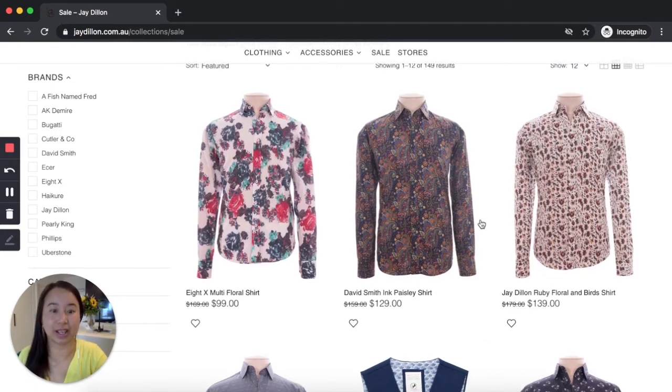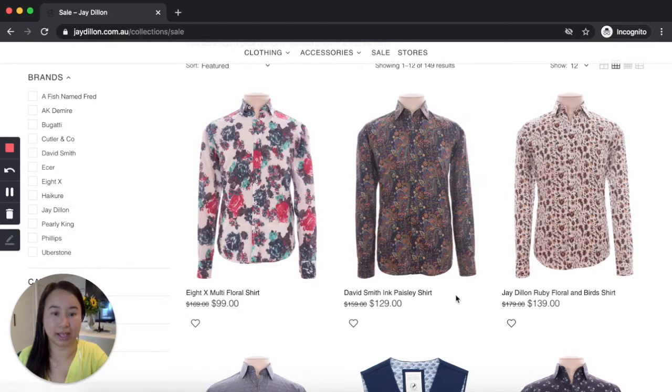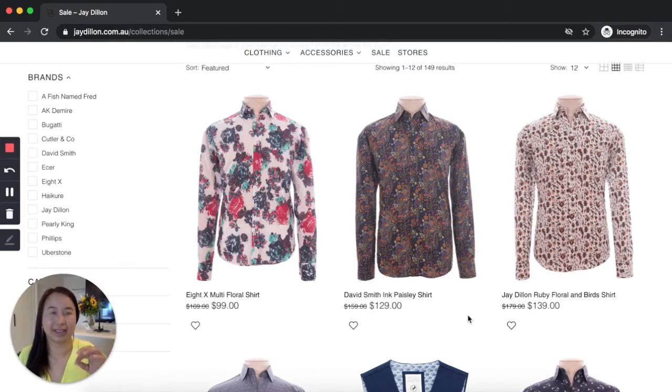Okay, let's move on. So we've got a David Smith ink paisley shirt. Oh, I like the color combo here. And because the patterns are small and the colors kind of just integrate with each other, it's not too overwhelming to look at. And another thing to consider when you're shopping, particularly in person, is you might pick up a shirt and hold it really close to you and think, whoa, this pattern's overwhelming.